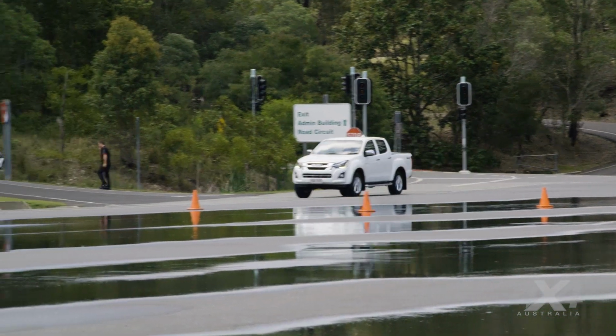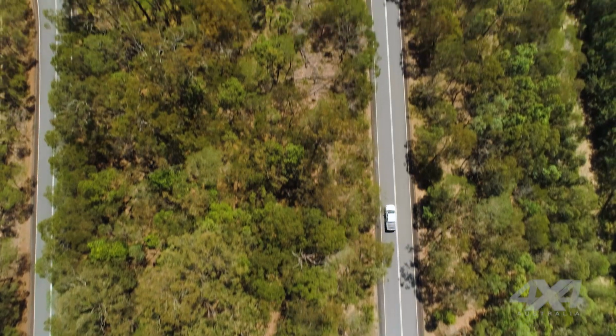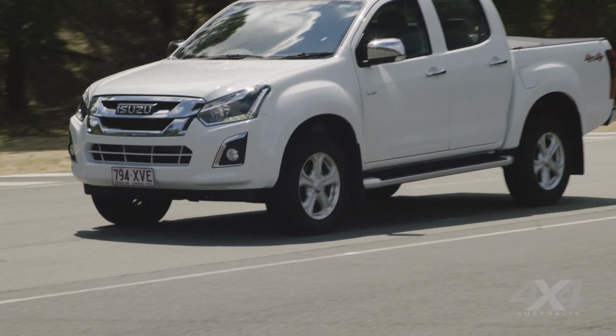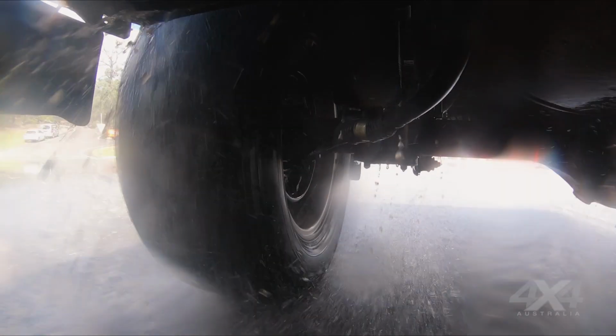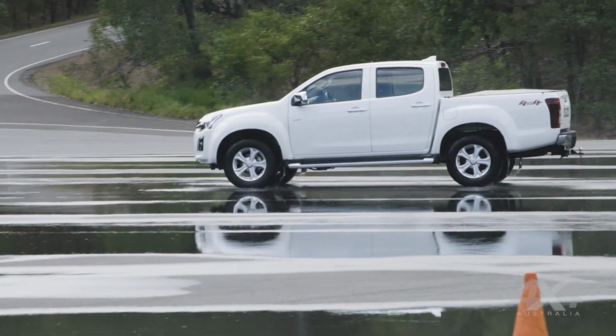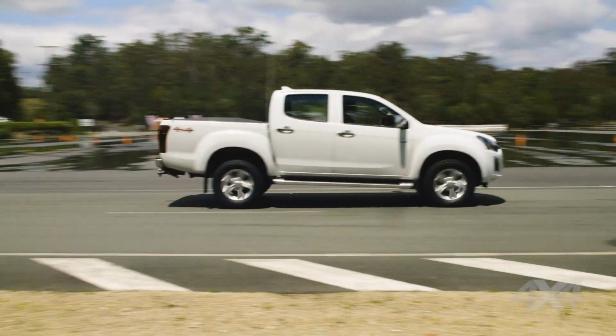Our first tests are fairly straightforward. Wet braking from 70 kilometres an hour and dry braking from 100 kilometres an hour. We'll let the ABS do the work and take accurate measurements as to how long it took for each tyre to stop. While Maxxis, Bridgestone and Falcon all performed well, it was the Dunlop Grand Treks that performed best, consistently stopping more confidently than the rest.